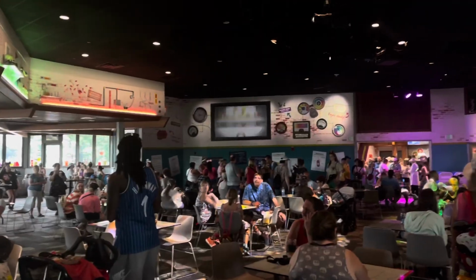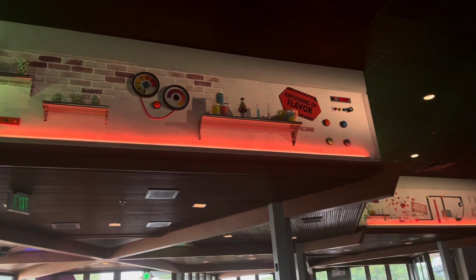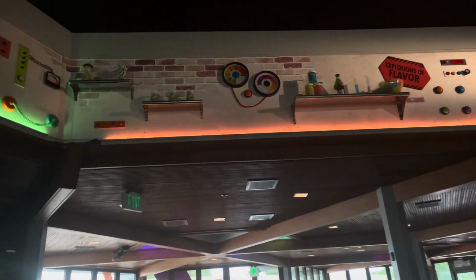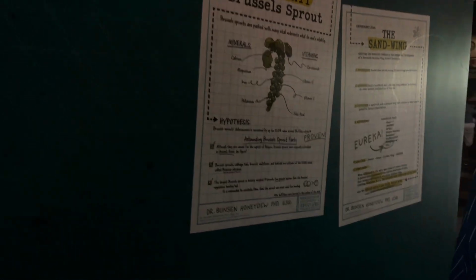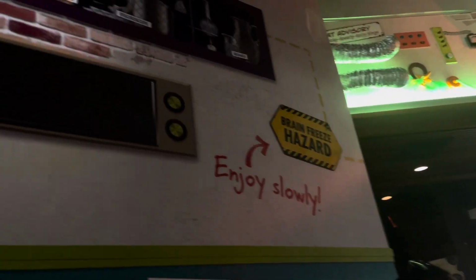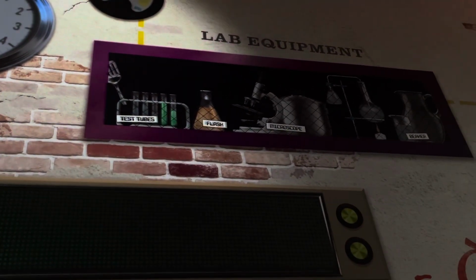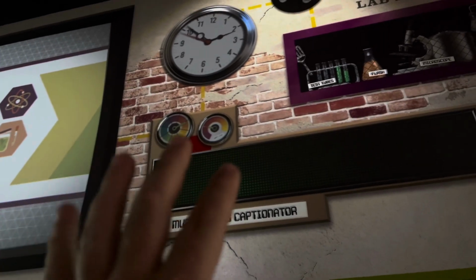It's really good. So all along you have different scientific experiment stuff, and they also have the Muppets right here. That's awesome. This place is actually pretty creative. You see the thick milkshakes up there, have some carrots and stuff. Look at all this. The mighty Brussels sprouts. They also have the sand wig and George Slowly brain freeze hazard. Look at that. It's actually pretty cool. And all this illuminated wall, there's actually nothing here, just projecting on here. But it's still pretty cool.